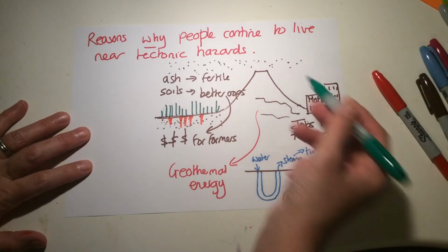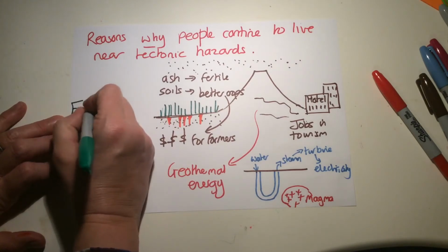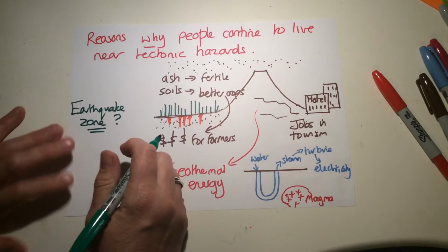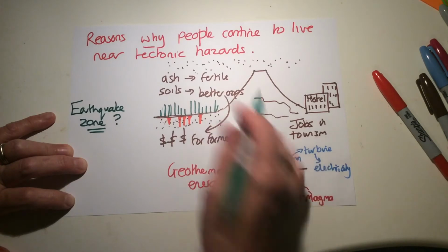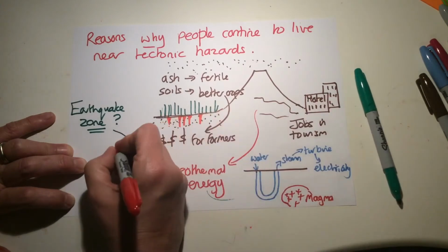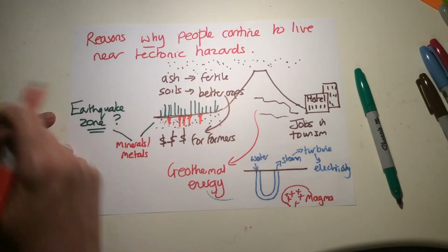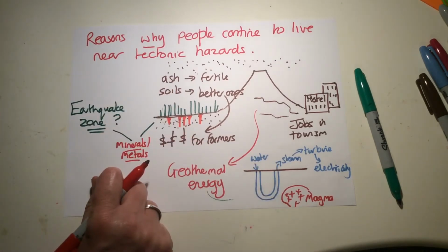Okay, so if we think about these benefits, that might make you want to live in the area. Why would you live in an earthquake zone? Okay, so there are two points here I'd like to make. The first is that in these areas there are lots of fluids moving around underneath the ground. And in both these areas, you can end up with minerals, metals that are deposited along cracks as fluids are moving through the ground. So that's one thing. That might have attracted people to the area a long time before.